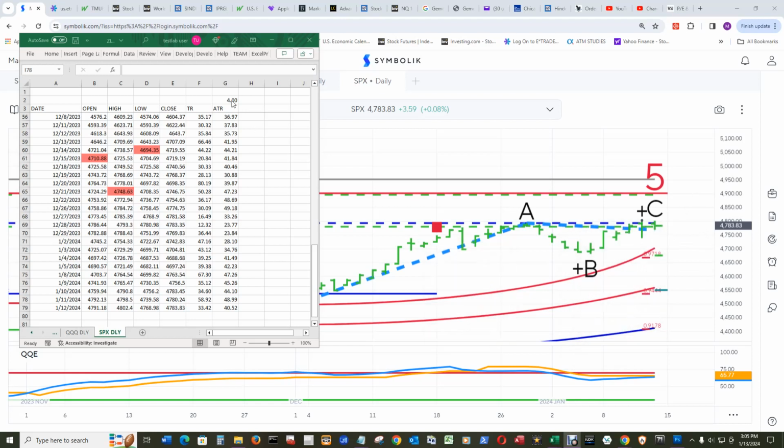And now ATR4, as you can see in this column here in G, has had a setback. So 40.52 for the close of Friday, and that puts it under the ATR from the day before. So it starts over at 2 now.